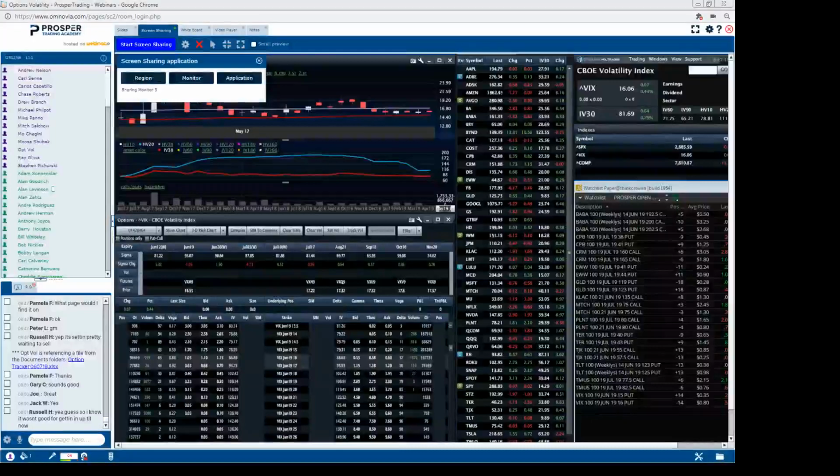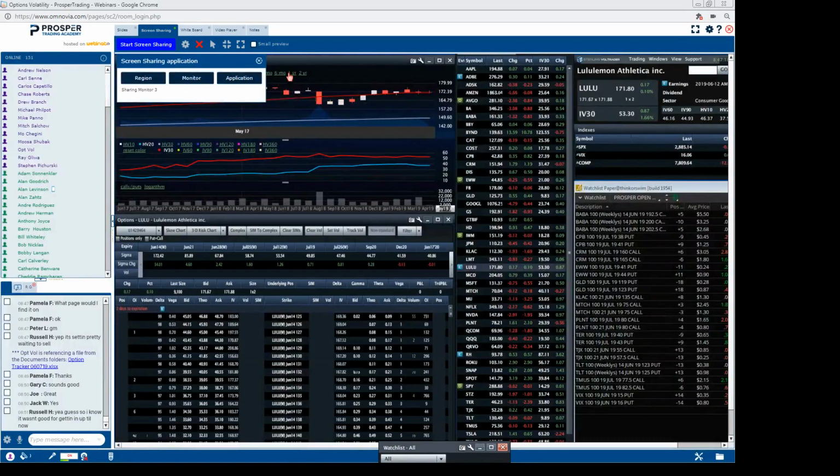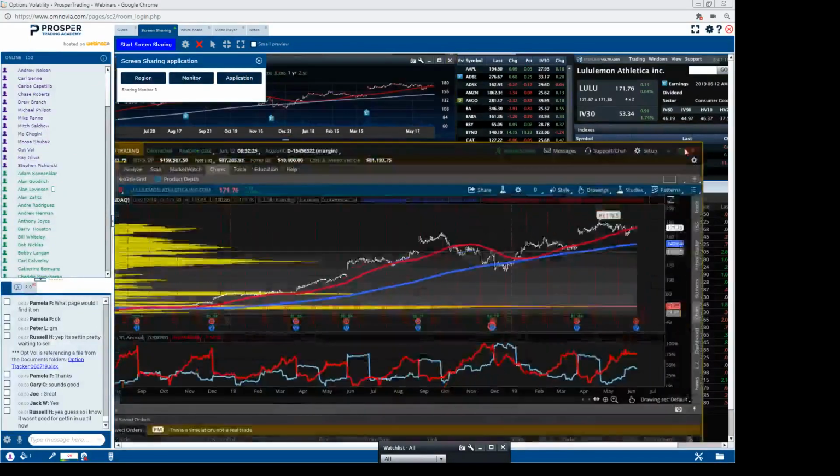Okay, so Lululemon is unchanged right now, pretty much on the day. Earnings are after the close today. Retail in the last cycle has really been pretty much a crapshoot in terms of results. And as you can see with the chart I'm about to pull in here, since last earnings, Lulu has actually been pretty flat.